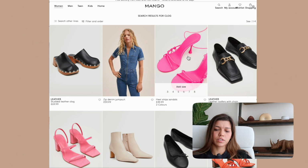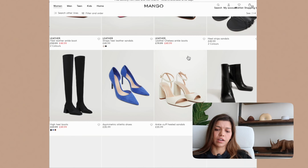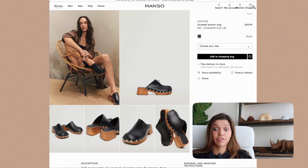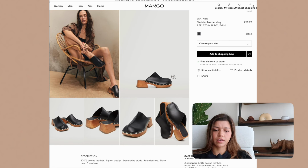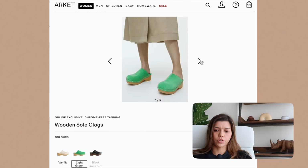For the shoes, the latest that was out there, I think, would be the clog with a wooden sole. Let's see if Mango had made any clogs. I think they did. Even at the end of summer, they actually made the first clog that they ever made. So something like this, studded. The studs though, they're a bit too large in terms of the proportion.